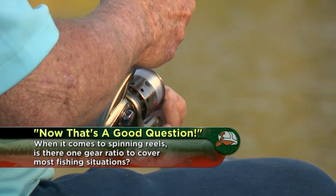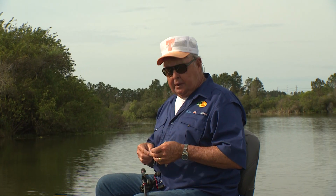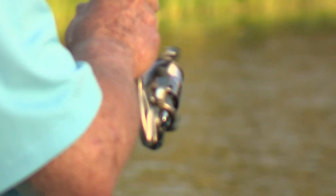Okay, now Bill, when it comes to spinning reels, is there one gear ratio to cover most fishing situations? Okay, now when it comes to gear ratios on a spinning reel, my choice is a 6.1 to 1. Now I believe this reel geared with this ratio covers most fishing situations. Now here's something that's very important. Gear ratios are a flip if the spool isn't filled to at least 80 to 90% of capacity.